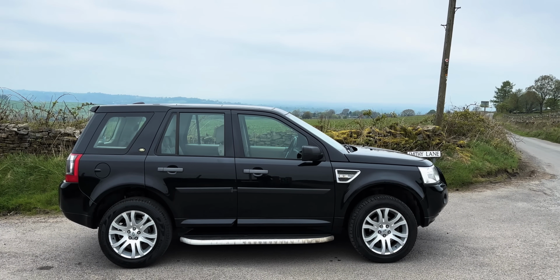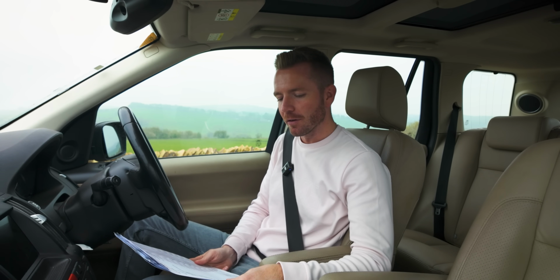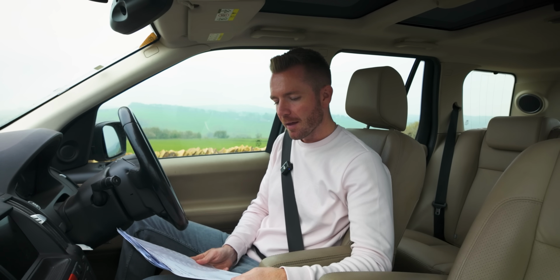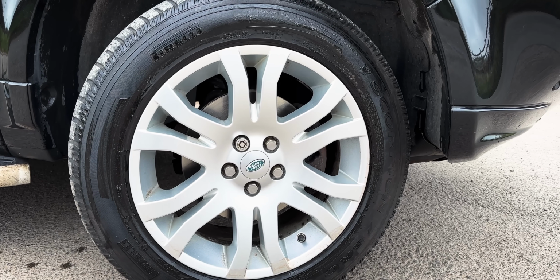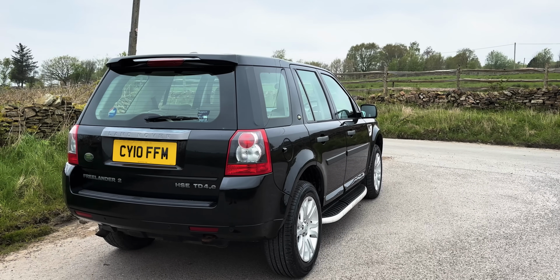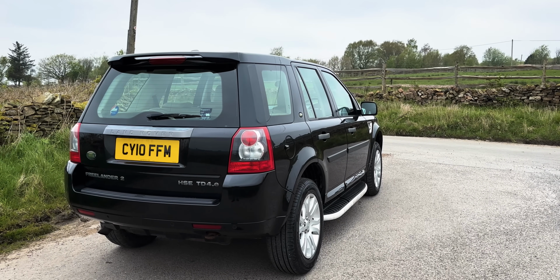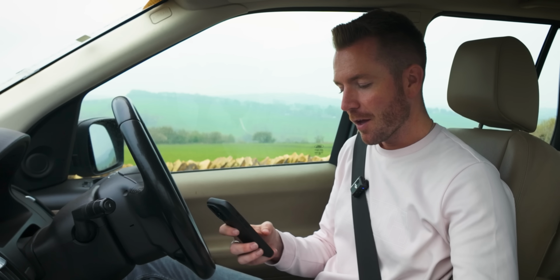Offside front coil spring, that was snapped, which is weird because it must have snapped right at the top because I didn't get that boinging noise that you normally get with a cracked spring. It needed one tyre, so I got it to match the rest. So I put a Pirelli tyre on it. It needed rear brake shoes and labour, and there was quite a lot of labour. So my total bill there was, you ready for this? Bear in mind I paid £950 for the car.